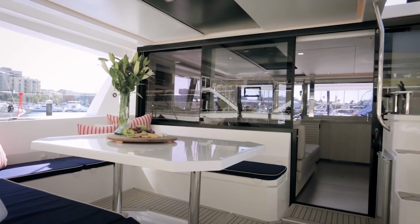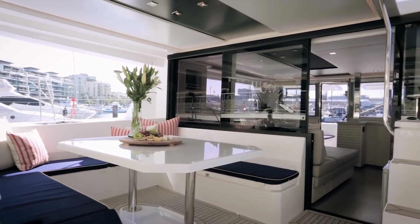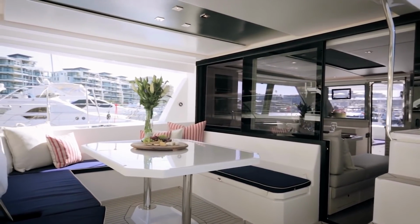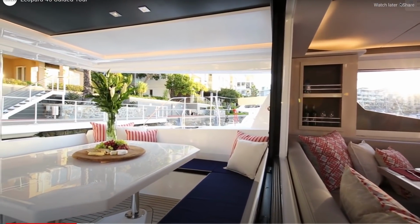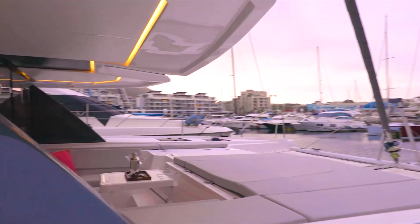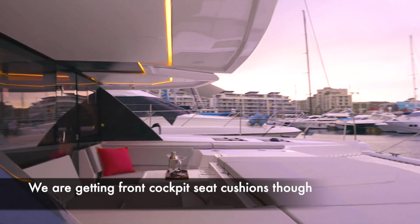Obviously, cockpit cushions, yes, of course, we need them, so they're going to be provided. It's $9,000. So all these things add up. You think they should be standard, but they do charge extra for a lot of this stuff. Foredeck lounging cushions, we're not getting those. Helm seat cushion, yes, we're getting that. $700. Leather-covered steering wheel, that was certainly not something we opted for. We just go for this plain stainless, but that's part of the choice from Leopard to show people at the show. It will be very nice, though.